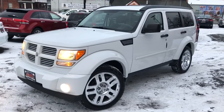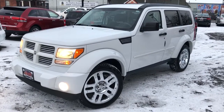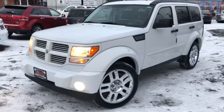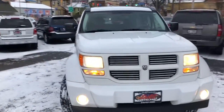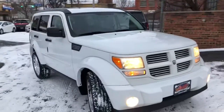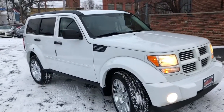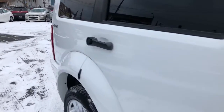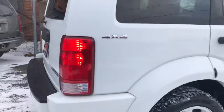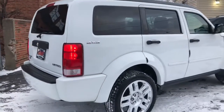Yeah, you see it. That's a Nitro Heat Edition. It's a 2012 four-wheel drive. Loaded up, looking straight. Got a real nice set of 20-inch tires on it. Look at the body on this car. It's extremely well maintained. Dialed in, non-smoker.